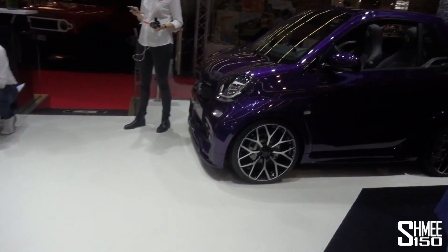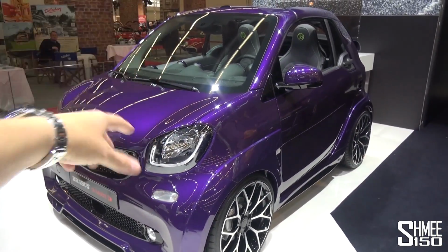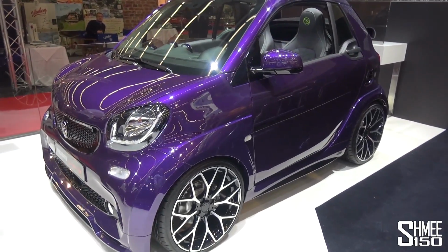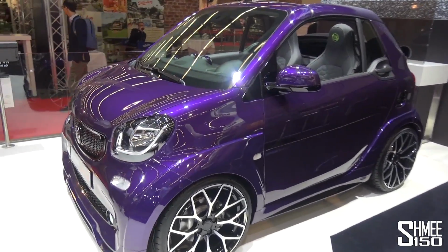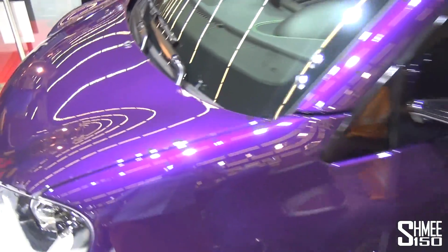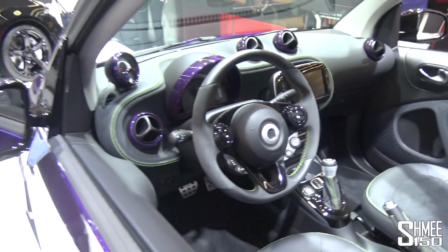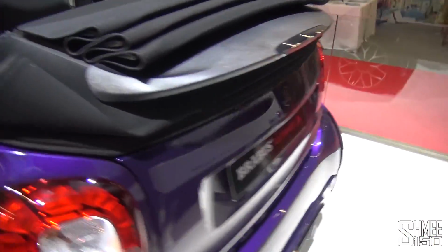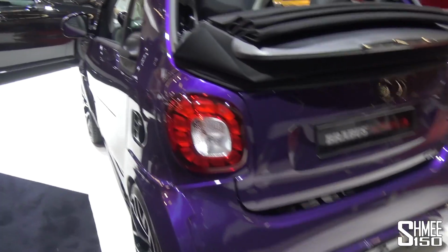And then finally here on the stand, we have the Brabus Ultimate E. Now, Brabus released their electric smart before, but it was only available, I think, in one colour. Now they've released the Ultimate E, which can be had in just about any colour that you wish. So, for example, here, this stunning metallic purple with some lime green accents for the stitching. So Brabus working their magic on one of the smallest cars that you could possibly wish to drive. The Ultimate E electric Brabus Smart Convertible.